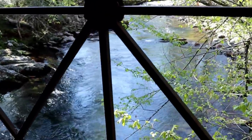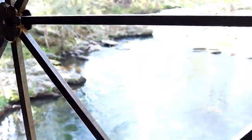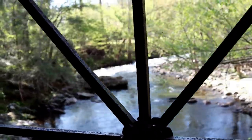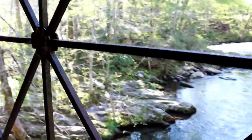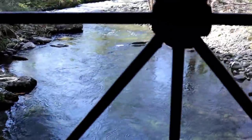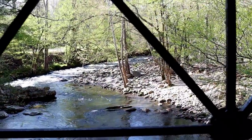Oh wow, look at the river. It's raging over that way. But that is beautiful.